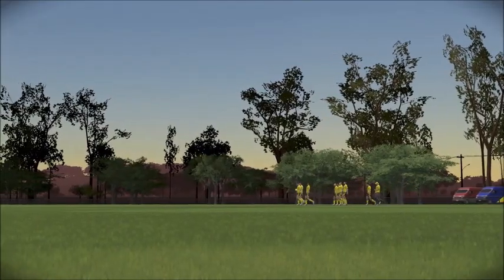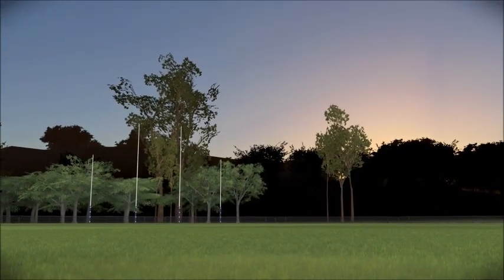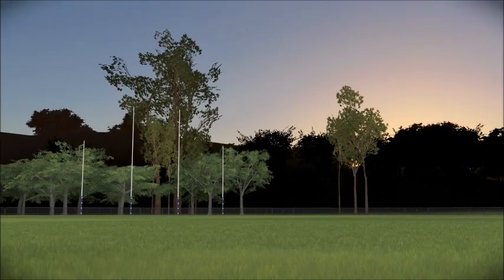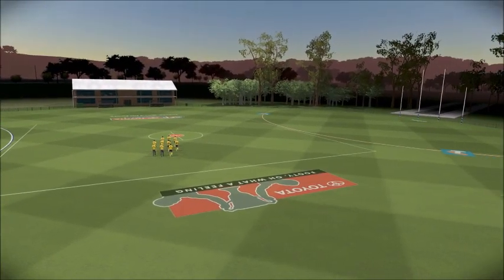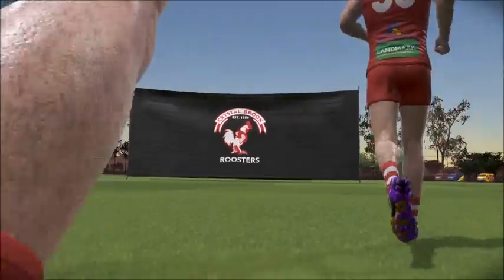Today we bring you a practice match between the Magpies and the Roosters. With nothing on the line, it'll be interesting to see how these teams approach this match. We're about to find out what's changed since last we saw them play. Now it's time for the players to take to the field.